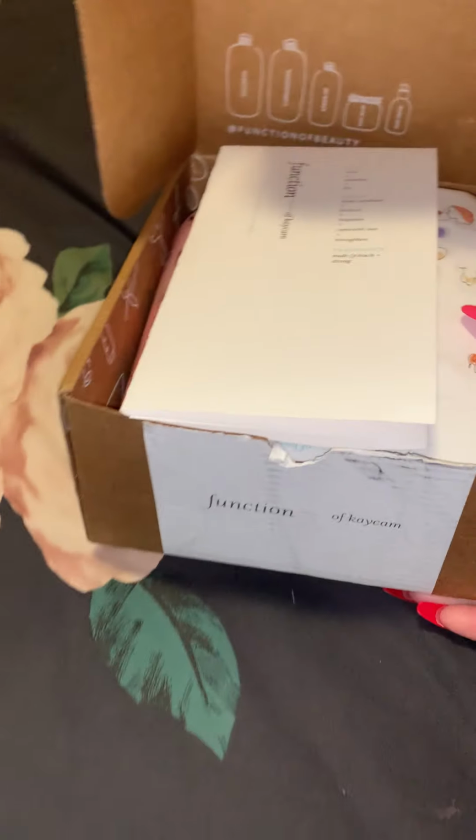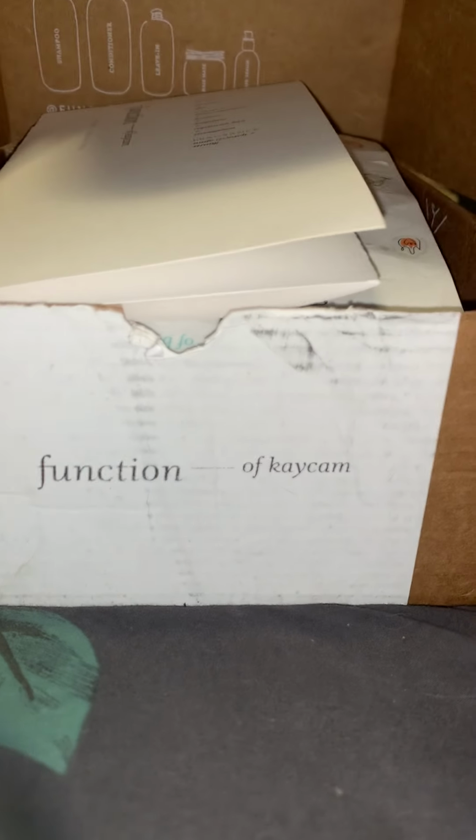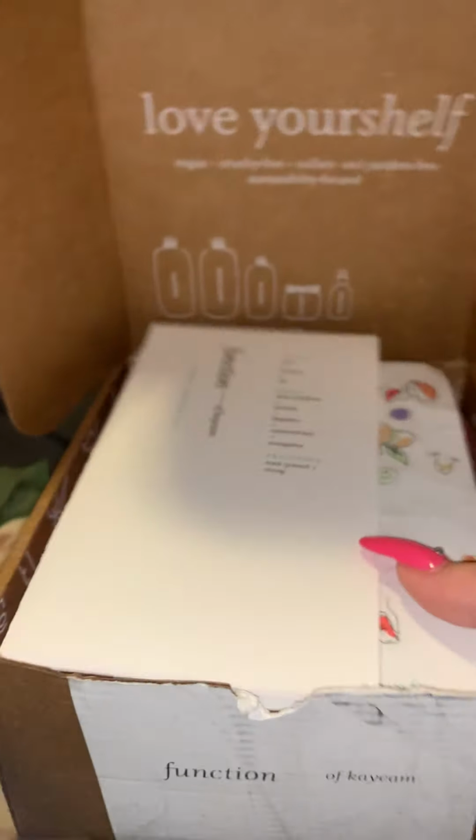So whenever you do your customizing on your order, you are going to put whoever it is. For example, I put K-Cam. So you can put your first name or a nickname for yourself or whatever name you want on there. And they even put it on the box. I thought that was super, super adorable.